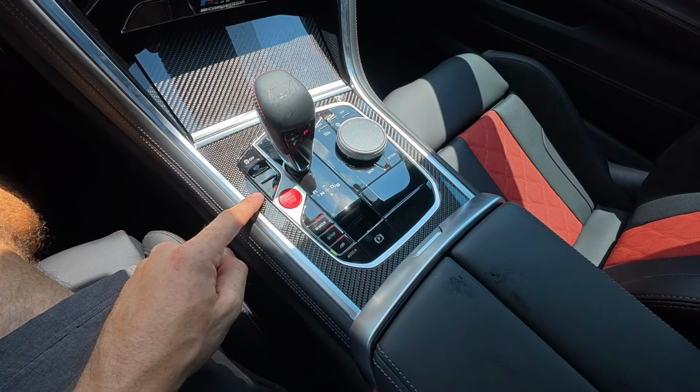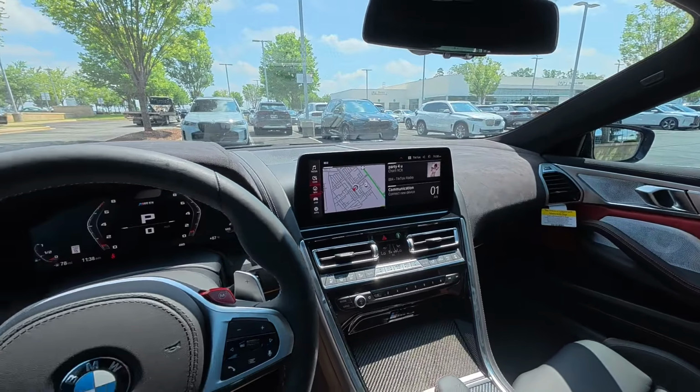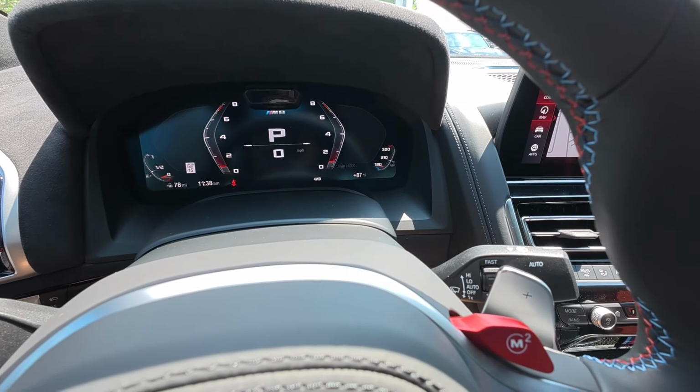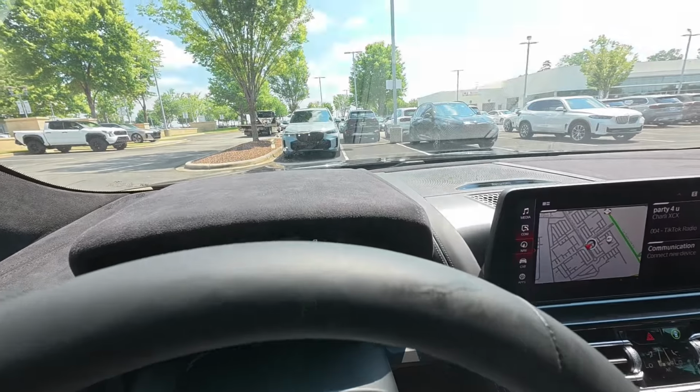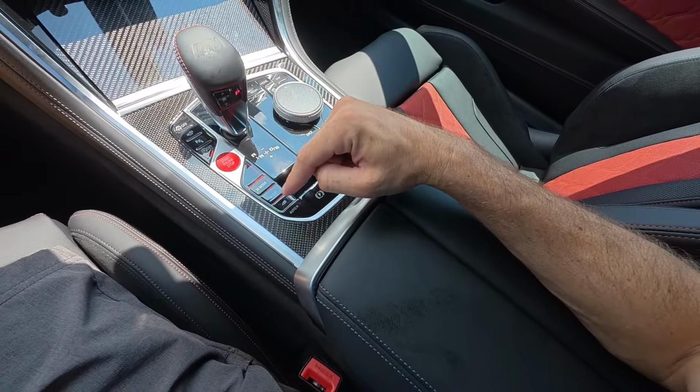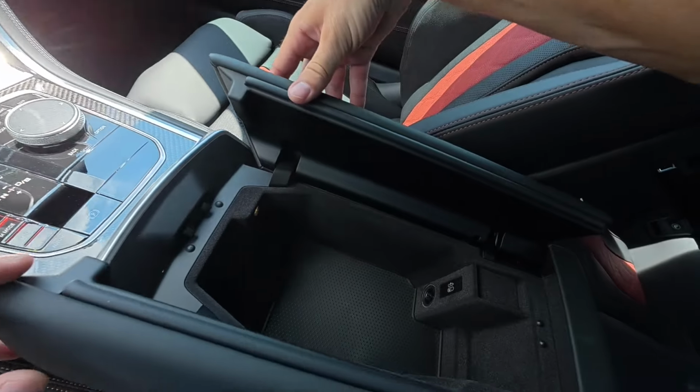You have parking sensors, engine start-stop. And then if you push on M mode, this is how you can go into road, sport, and track. So right now we have sport mode, where you can look at some more vitals, and then a massive tach on the head-up display. Setup is for M1 and M2. There's the exhaust note, auto hold, and the e-brake.